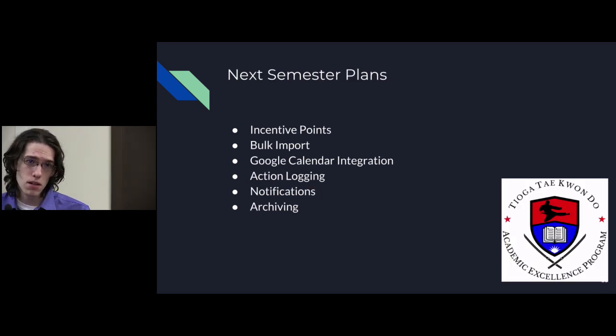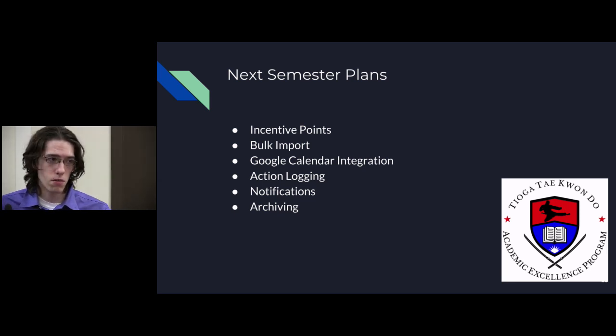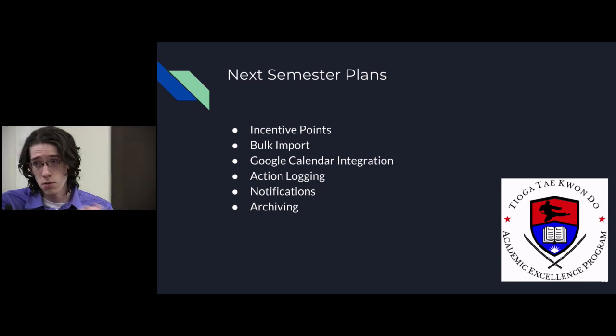So for next semester, since this semester we primarily focused on planning activities, next semester will be a lot more focused on the feature delivery. So features such as incentive points, bulk import, and Google Calendar integration, as mentioned.